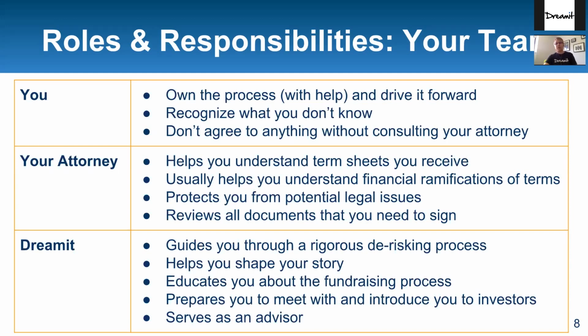They're usually going to help you understand the financial ramifications. If it's a 1x or 2x liquidation preference, participating or non-participating, it's important that you understand the implications of that. And your attorney generally can walk you through that if you're working with an early stage attorney that does a lot of venture capital work.